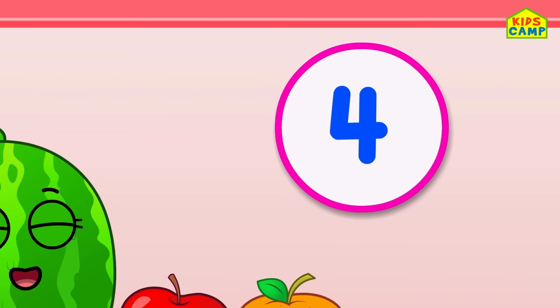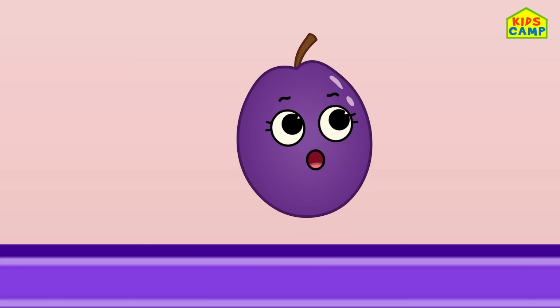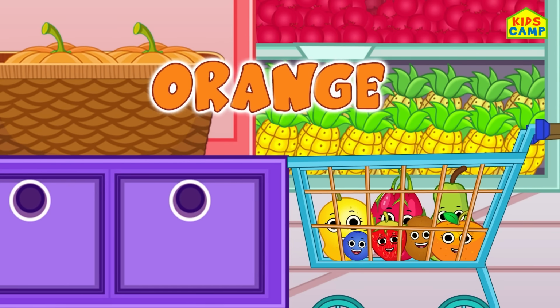There were 4 on the shelf, and the little one said, roll over, roll over. So they all rolled over, and one fell out. Orange!